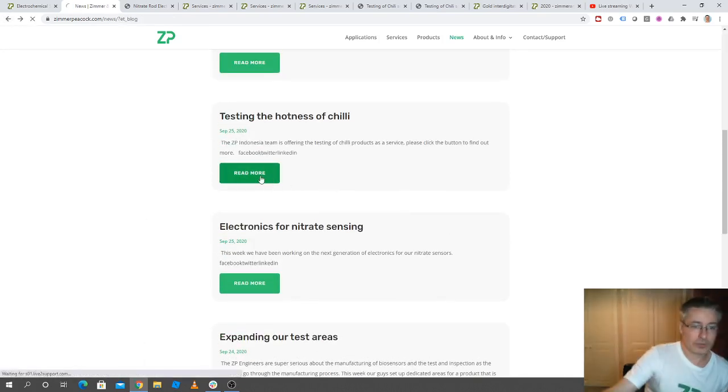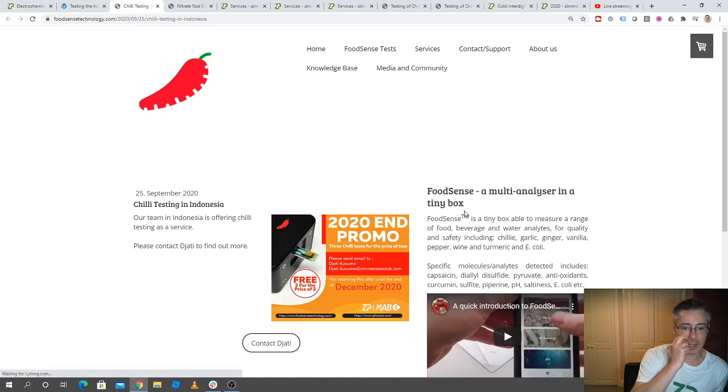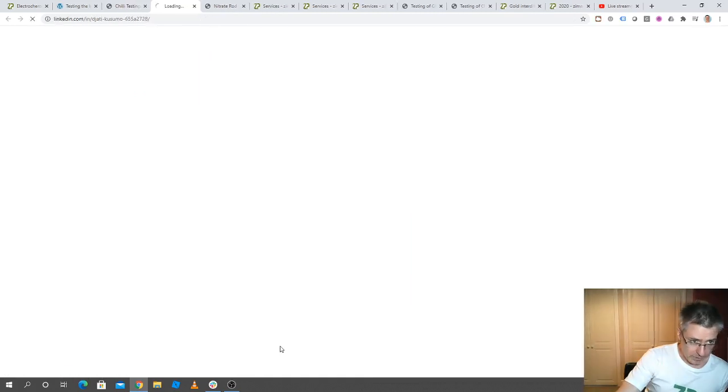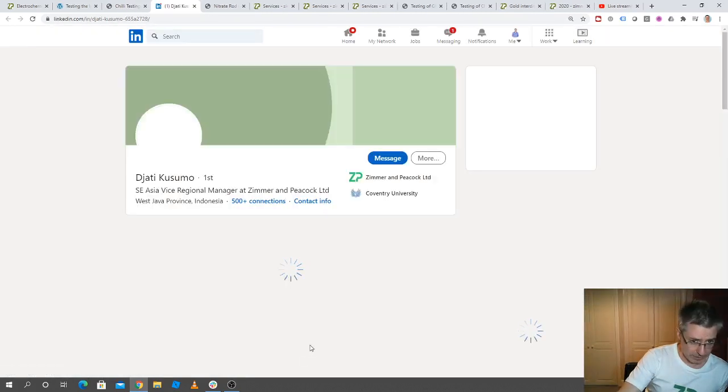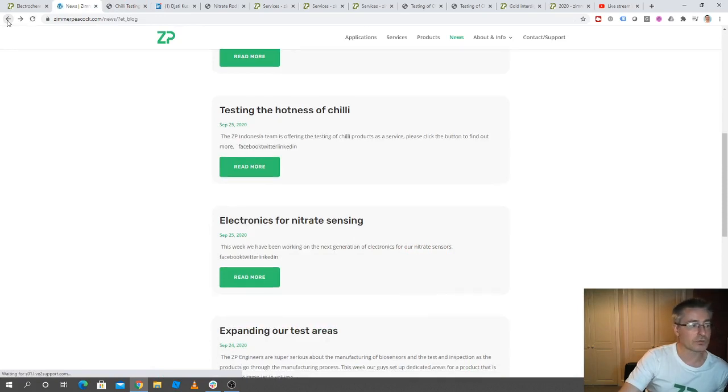We also have a really good team in Indonesia, at PT Mab, Jati and Hasim, who are running a special promotion at the moment where they're going to test 3 samples for the price of 2. So if you're producing chili products and you want to know the hotness of your product, then you can contact Jati. Jati's email is on our website: joti.kasumo@zimmerpeacock.com. I've also linked him on LinkedIn, so if you're trying to find him, have a look on LinkedIn as well. You can contact them about the testing of your chili samples.